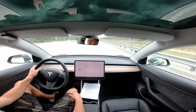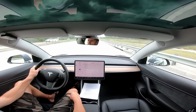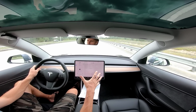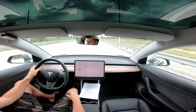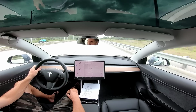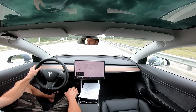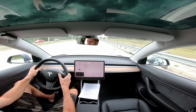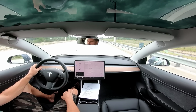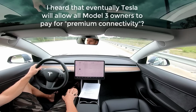One of the things that you don't get with the Standard Range Plus is you only have this one type of map. You don't have the satellite view or the view where you can see the buildings. You just have one view. You also do not get the web browsing with the Standard Range Plus. Now, from what everybody says, that's not a big omission, because it kind of sucks. Everyone kind of says that the web browser sucks, but you do not get that with the Standard Range Plus. That is part of the premium connectivity package.